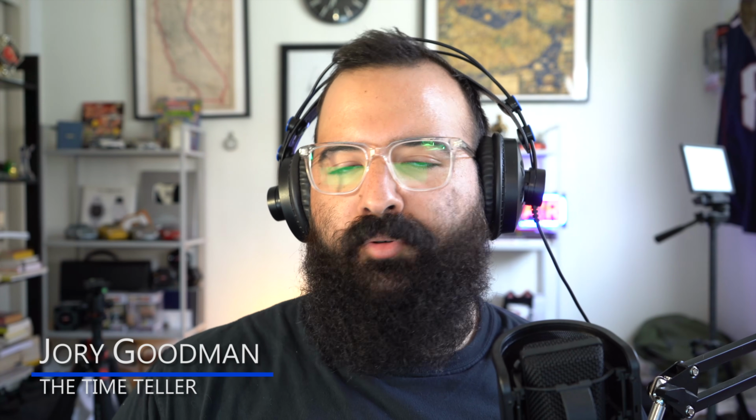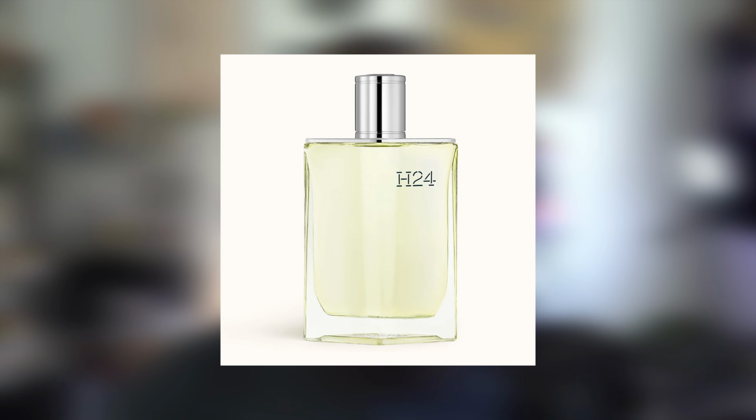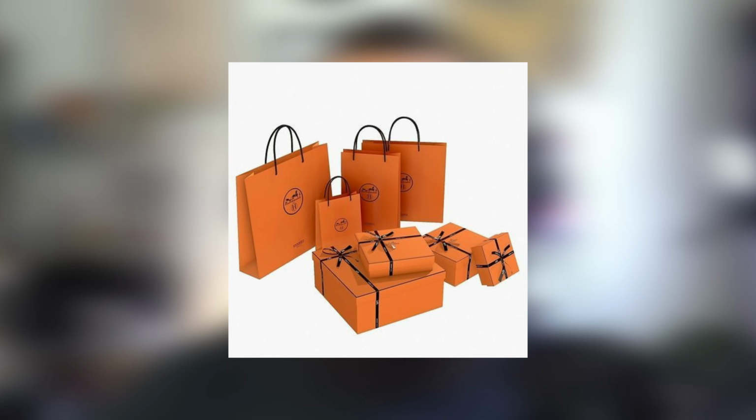One of the most prominent names in luxury accessories, been around since 1837, known for exorbitantly expensive scarves, neckties, fragrances, leather goods. A business that if you walk out of one of their establishments holding one of their signature orange packaging, it's a sign that you've made it. I'm speaking of none other than Hermes. So why are we talking about a French luxury design house on a wristwatch channel?